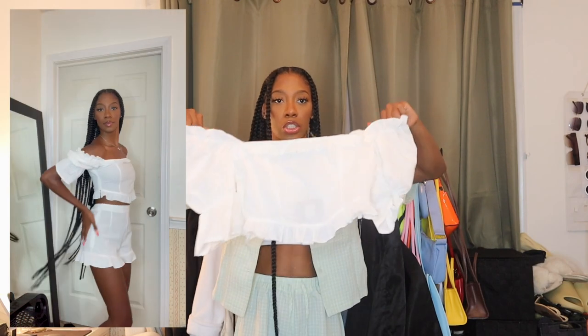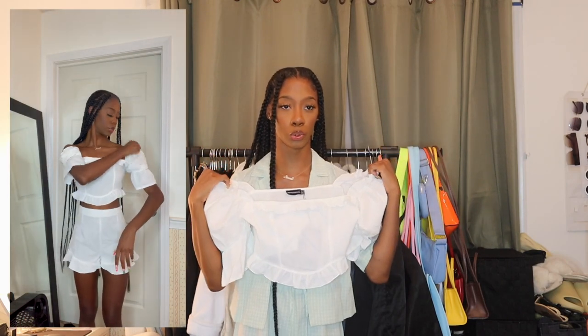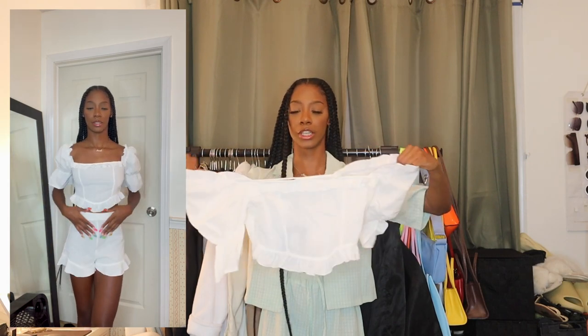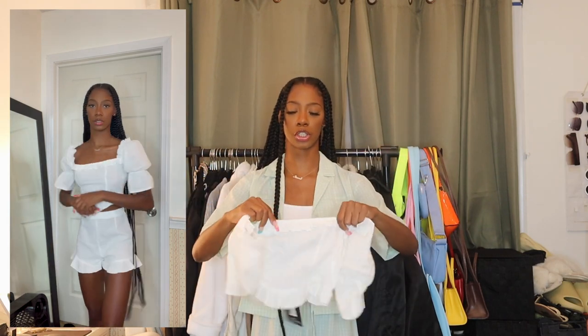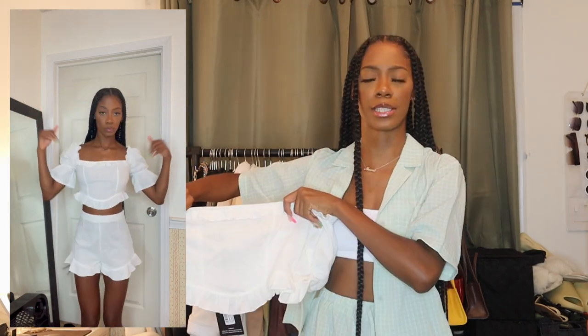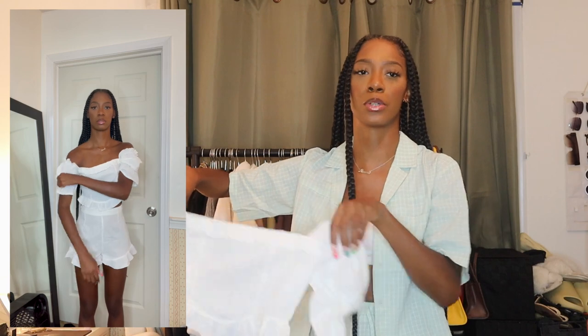Next we have another set, surprise, surprise. It's also giving very much Greece, very much Mykonos vibes, but it's this ruffled set. So here is the shirt, it's off the shoulder. It's also linen, that linen material, very stretchy. I thought it'd be way more structured, but it is not. Even these little lines in the top, I don't know if you guys can see that, I thought would be more structured.